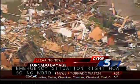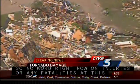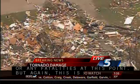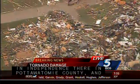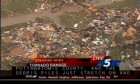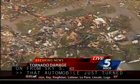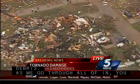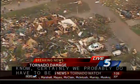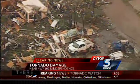But again, this is Highway 102 and Independence there in Pottawatomie County, and the debris piles just stretch on and on from Sky 5. You saw there that was an automobile just turned upside down in all of that debris. And as they go through all of this, they probably do have to be very careful as they look for any survivors that might be trapped in that rubble right there. And you can just see that looks like another automobile, maybe a truck or something. Nothing left of that mobile home.